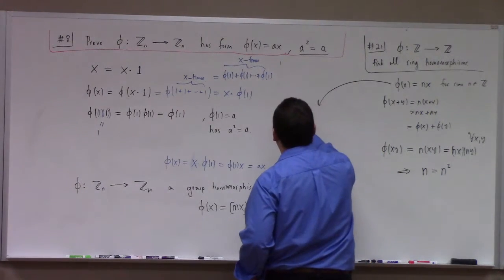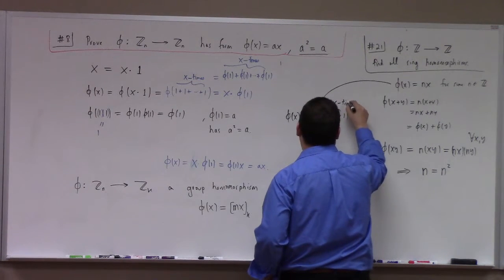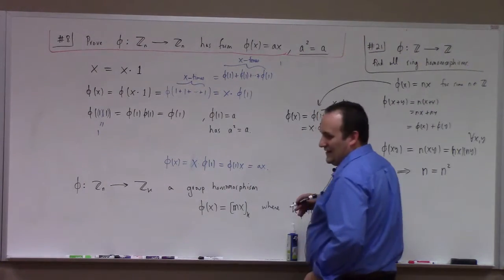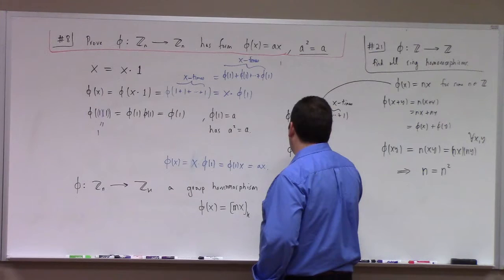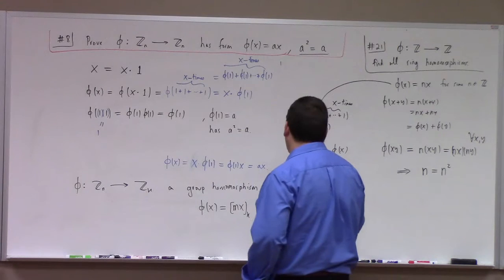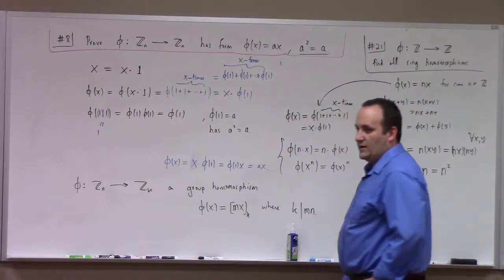Phi of x is equal to phi of 1 plus 1 plus 1, x times. And so that's x times phi of 1. I'm just showing it in the additive sense, but that extends to subtractions as well. There's a theorem in the notes that says the ring homomorphism has two things. The one thing is phi of n dot x equals n dot phi of x. That's the additive content of the ring homomorphism. And then the multiplicative, we also have phi of x to the n is equal to phi of x to the n. You get both of these things for a ring homomorphism.